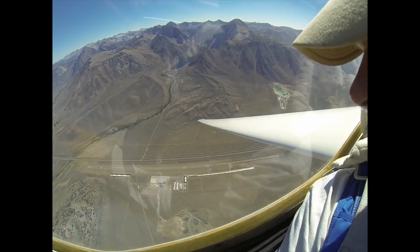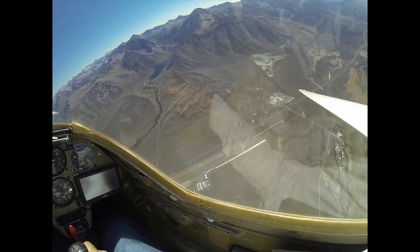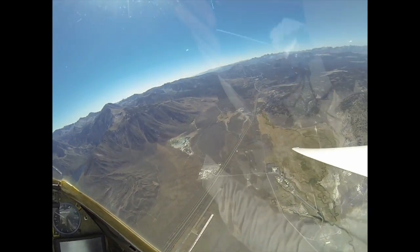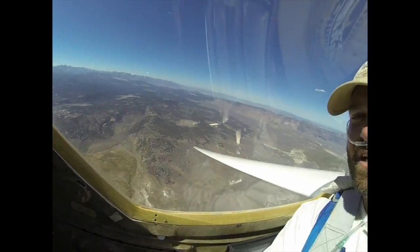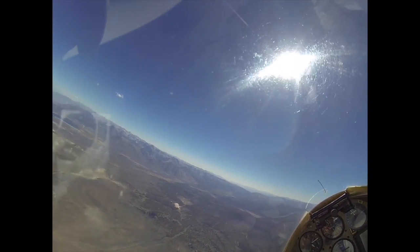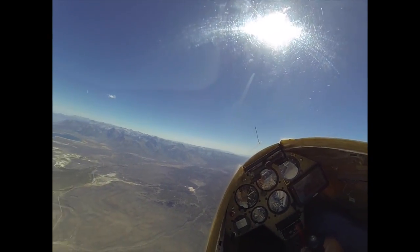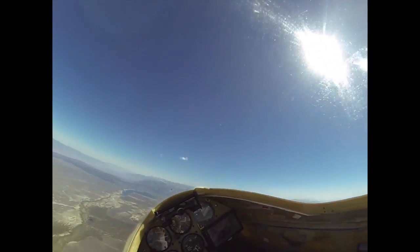I'm going to do some glider trailer down there on the road, chasing somebody that's doing better than me. And I got to concentrate here and make up some time. So, all right, we are about 10 miles north of Crowley Lake and to the east of Bishop, or Mammoth now. Climbing in this convergence zone.